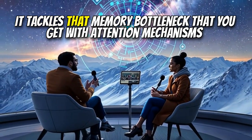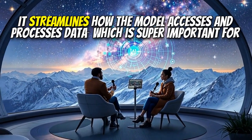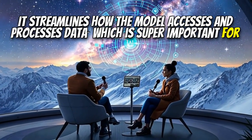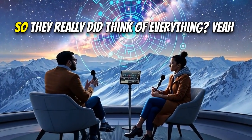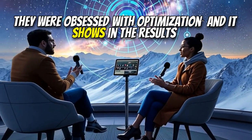Exactly. It tackles that memory bottleneck that you get with attention mechanisms. It streamlines how the model accesses and processes data, which is super important for real-time performance. So they really did think of everything. Yeah, they were obsessed with optimization, and it shows in the results.